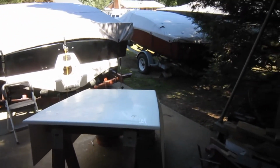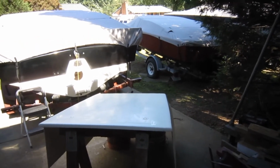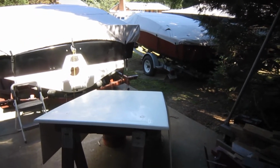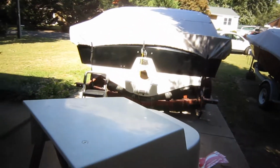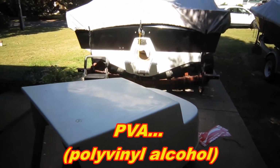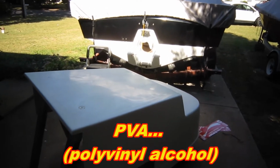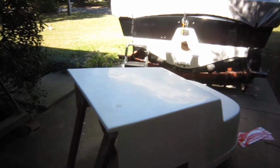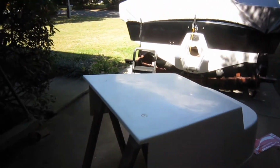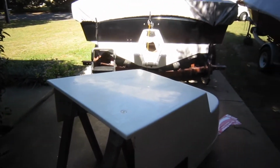But we've gone ahead and got our final coat of wax on. I am using a release agent. I don't know what that's called. It's the alcohol and basically water and plastic, which will be sprayed on here eventually after I get this layer off and let it set for 20-30 minutes, as they said.